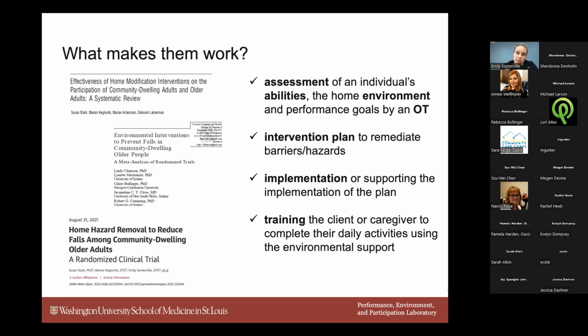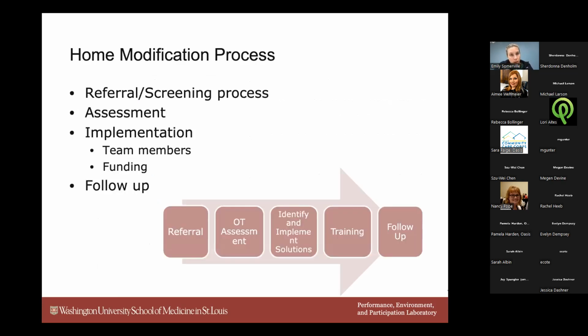And then the other piece that's really important and has to be part of the intervention to be effective is training for the client or the caregiver, anyone involved, to actually be able to safely complete their activities using the new environmental support or modifications that are implemented. So based on these things that we know, through a comprehensive search and review of the literature, we have a process that we're going to walk through. I'm going to go through this process with everyone, and it includes these different steps that we know, again, from the evidence are crucial for the intervention to be effective.